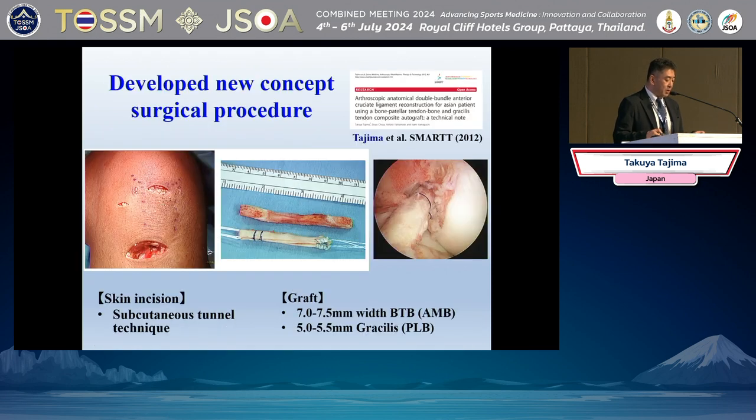Two transverse skin incisions were made. The BTB graft was harvested at 7 to 7.5 mm wide for the AM bundle under a subcutaneous technique. And the gracilis graft was prepared at 5 to 5.5 mm for the PL bundle. Two tibial and two femoral bone tunnels are created.